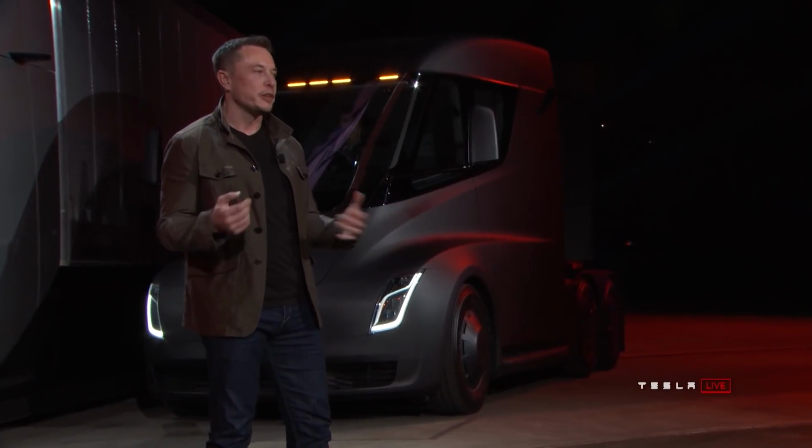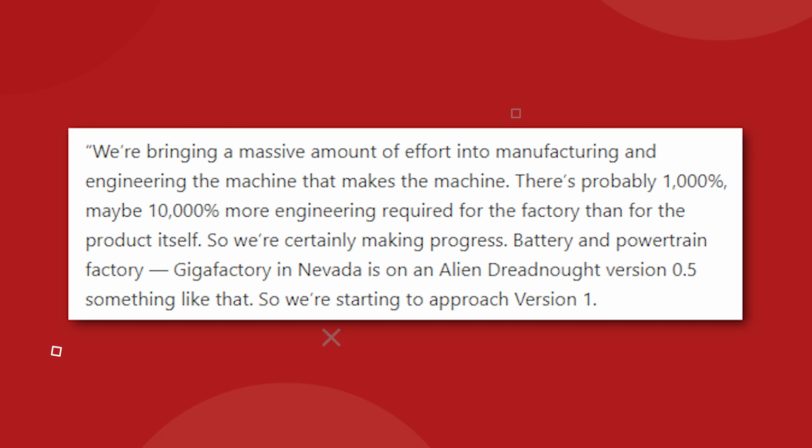About a year ago, Elon was quoted as saying, "We're bringing a massive amount of effort into manufacturing and engineering the machine that makes the machine. There's probably 1,000%, maybe 10,000% more engineering required for the factory than for the product itself. So we're certainly making progress."